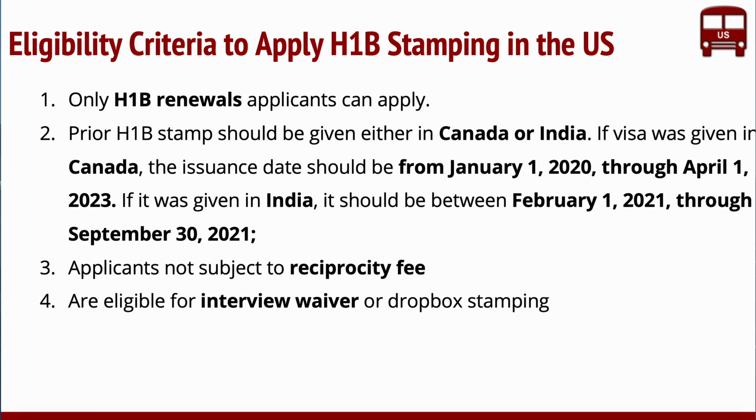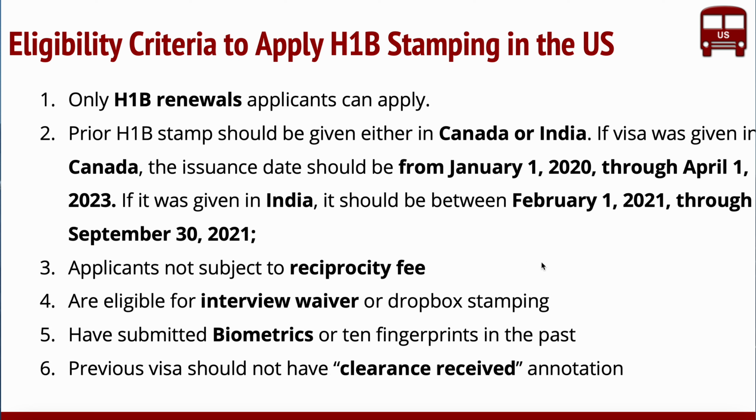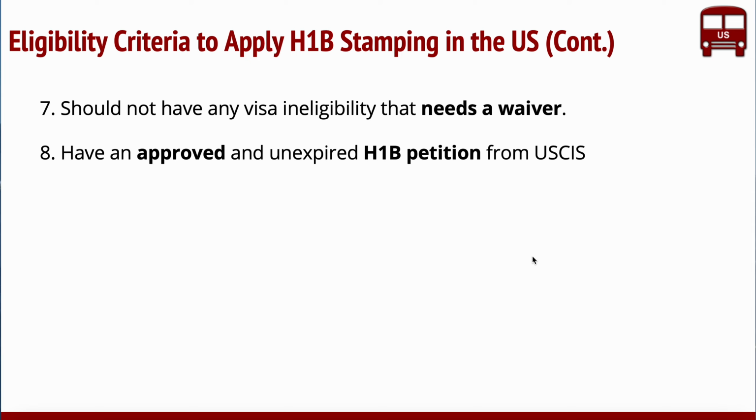The third one is, you should not be subject to a reciprocity fee, where you need to pay, they do a refund and all of that. And you should be eligible for an interview waiver or dropbox. This is a basic requirement. In terms of biometrics, you should have given them in the past. Also, you should not have the annotation called "clearance received" in your visa. This is very important, because if you have this, then you won't be eligible. Also, you should not have anything on your application that says you need to get a waiver to get the stamping. If you have such conditions, then you can't be eligible for this.